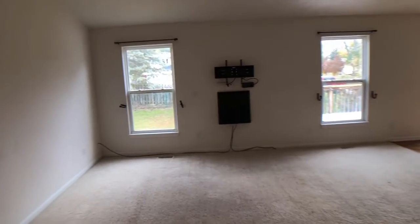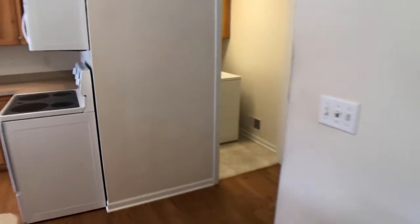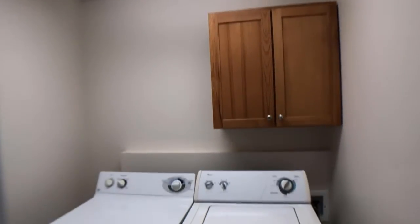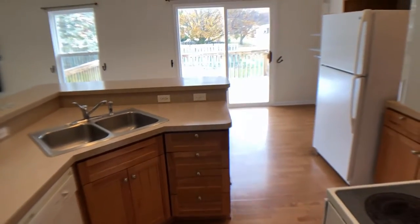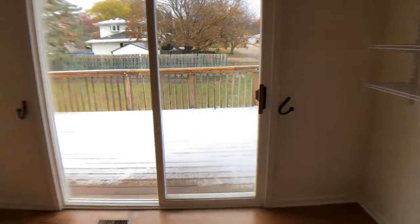This home has an open floor plan with lots of light. You will enjoy the great room that opens to the kitchen with cathedral ceilings. The convenient first floor laundry with washer and dryer. The open kitchen features a wraparound snack bar, all appliances, and a slider to the deck and fenced yard.